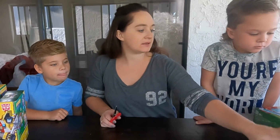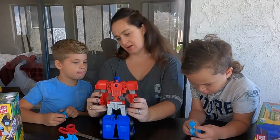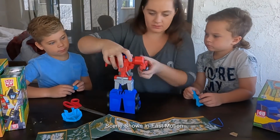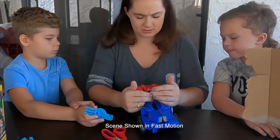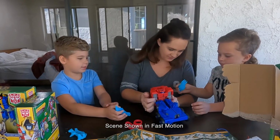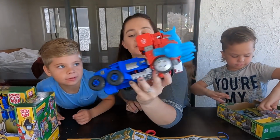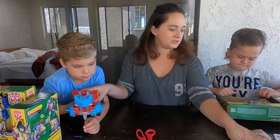All right, let's open Optimus Prime here first, okay? Let's see, we're gonna turn him into a car now. This is Optimus Prime like that. So we're gonna go up. Yeah! There we go. Check it out, Optimus Prime, he turned into a truck. That looks so cool. That's awesome, that's super fun to play with. You hold on to him, let's see, who else should we put together?